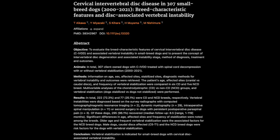Yeah, so French bulldogs tended to be the youngest to develop C-IVDD in this study. Dachshunds were more likely to have C-IVDD in the cranial cervical discs, and most non-chondrodystrophic breeds had C-IVDD in the caudal cervical discs, which is similar to what we see in large breed dogs. Okay, so even within the small breeds, you've got quite a bit of variation there.